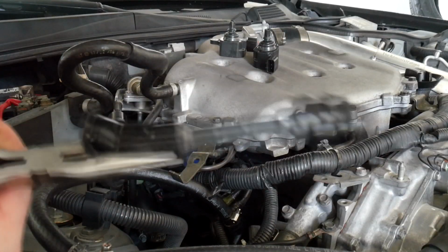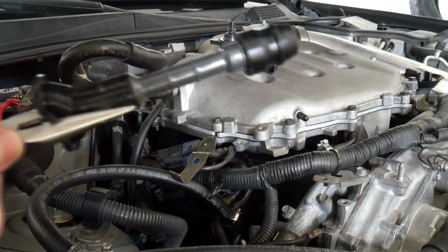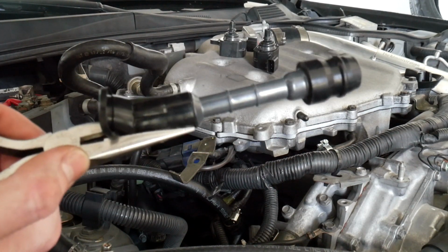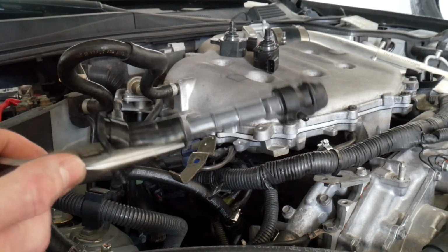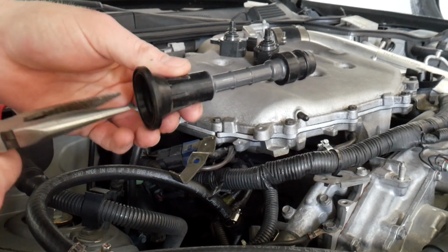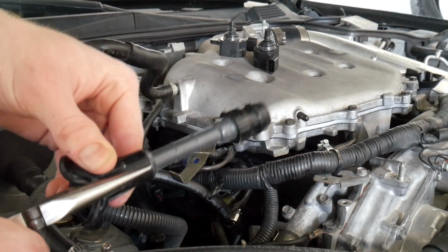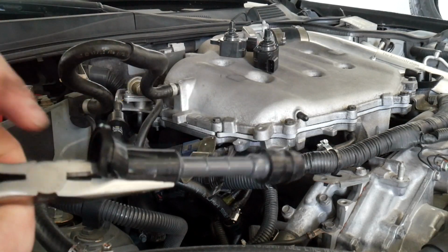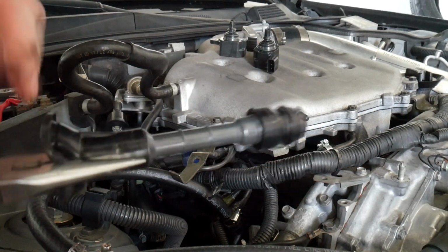Alright guys, check it out. So I was able to get that other piece of the ignition coil out of the engine. So if you guys are stuck in this situation too, where half of your ignition coil comes off and the boot is stuck down there, or the other half of the ignition coil is stuck down there, grab a pair of pliers and just try to shove it onto the side where you're able to grab the outside of the boot and way deep on the inside of the ignition coil.